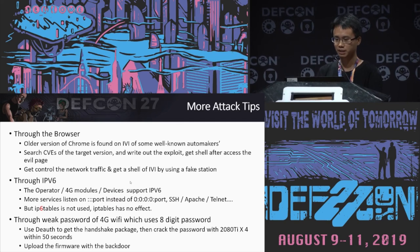And IPv6: even if the 4G module has enabled the iptables firewall, sometimes we can still access that port. Why? Because ip6tables is not enabled. We can simply bypass the firewall by using an IPv6 address.